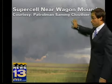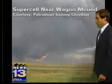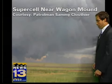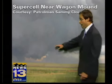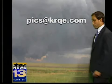Supercell near Wagon Mound. This eventually spawned a tornado. One of the patrolmen out there, Sammy, shot this for us. Very cool stuff. And this was not actually when the tornado dropped down, but still an impressive storm that worked its way across northeastern New Mexico. This thing lasted for about two and a half hours. So it was an impressive storm.